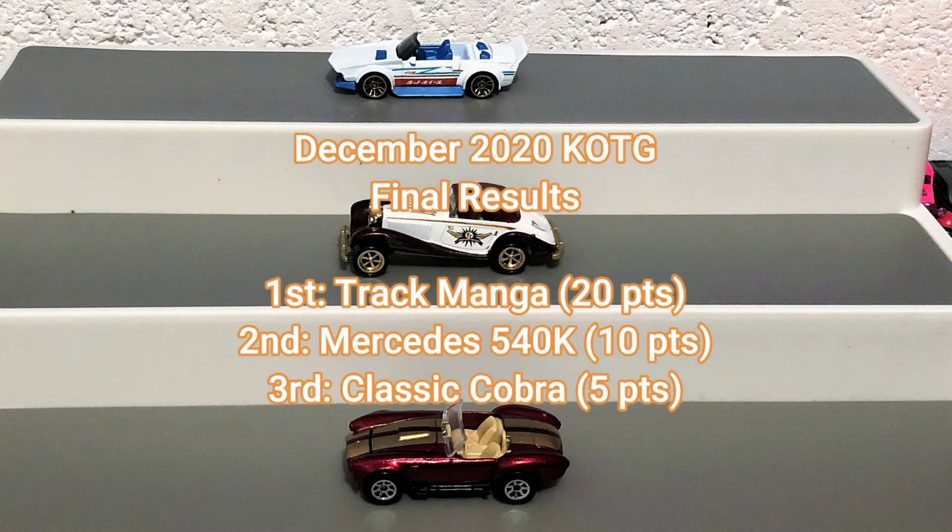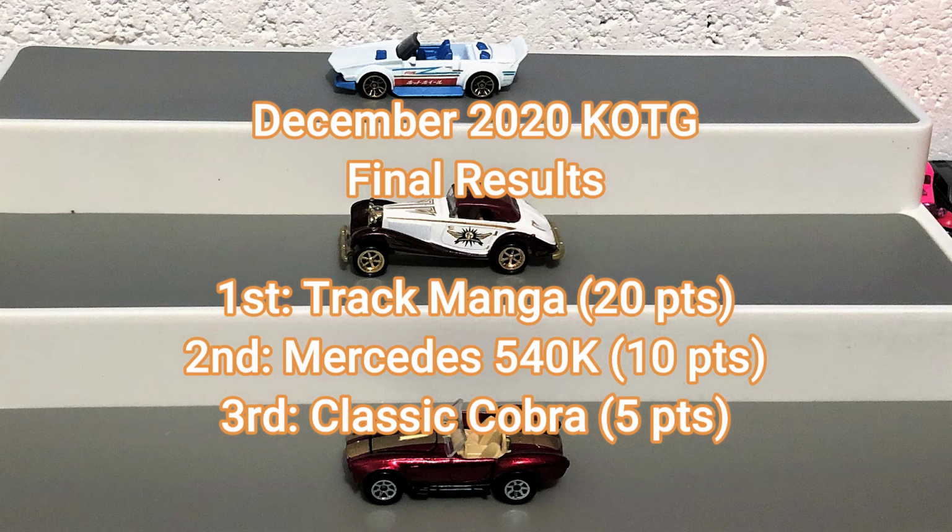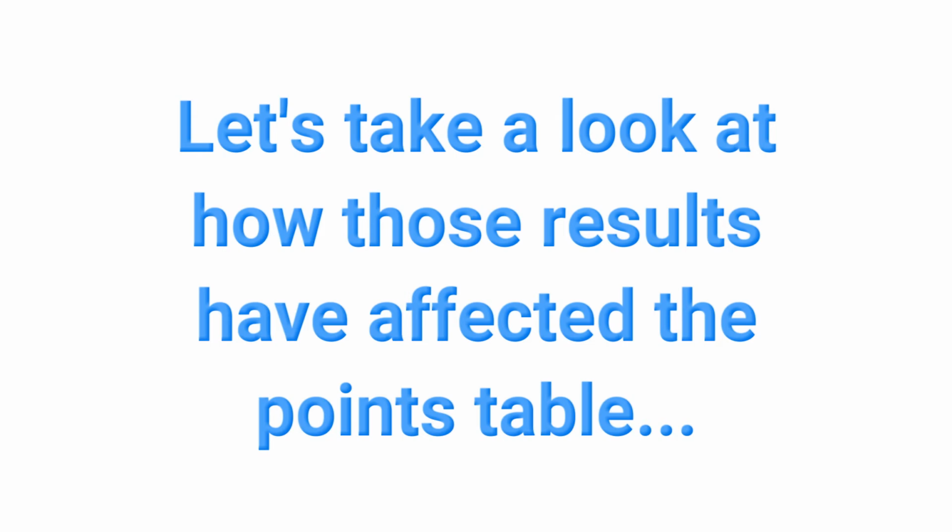There's your podium. Track Manga gets 20 points, Mercedes 540k 10 points, and the Classic Cobra bringing up the rear with 5 points. Let's see how that's now affected the points table.